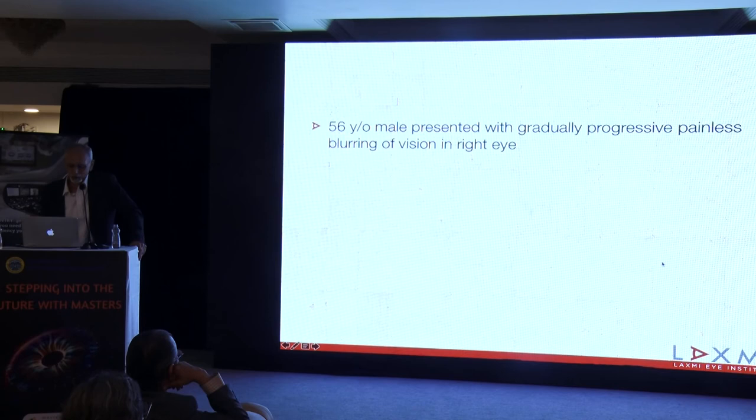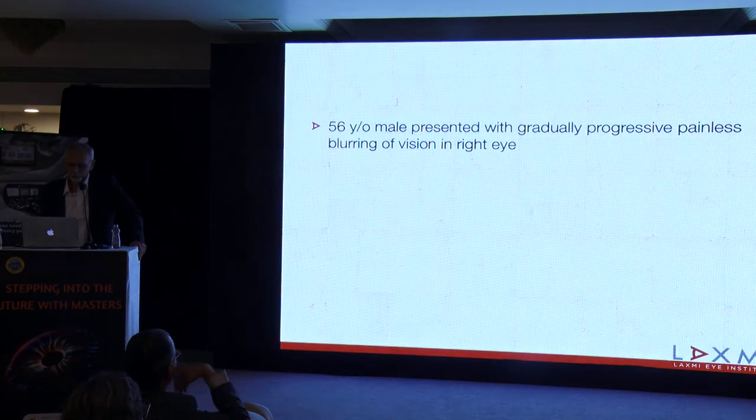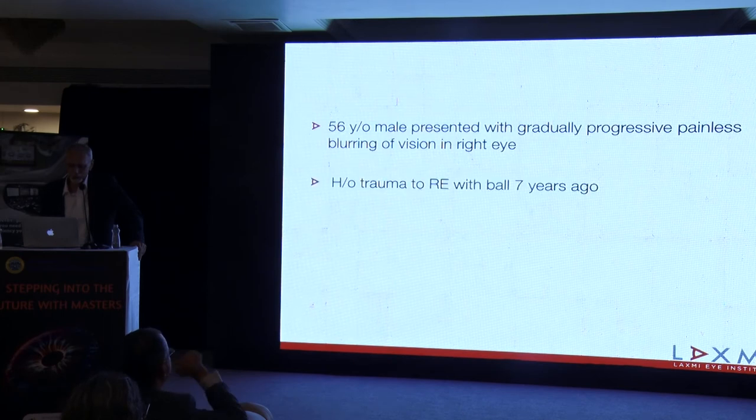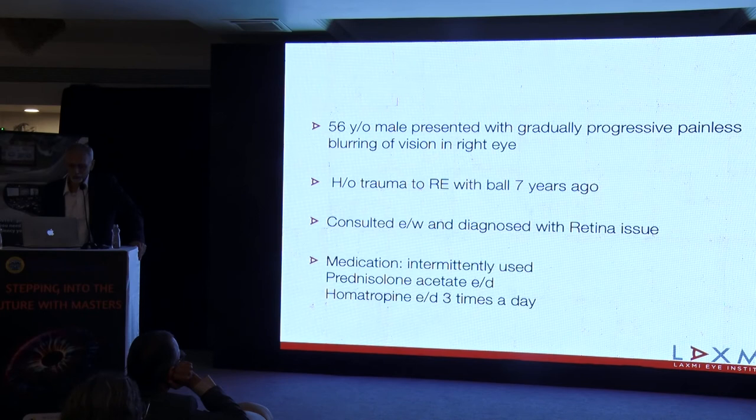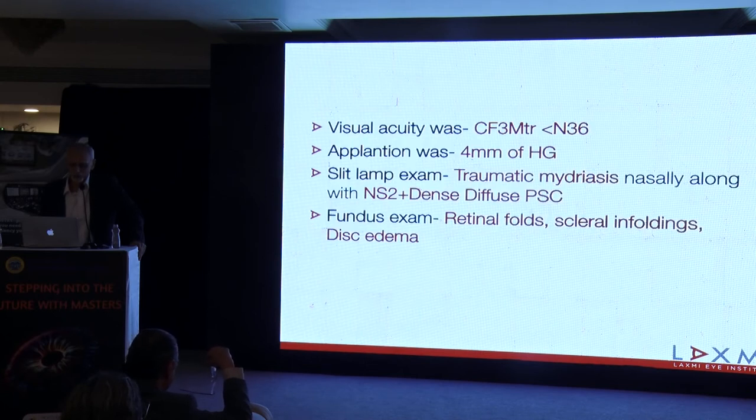We had this patient coming to us, 56, who presented with gradual progressive painless blurring of vision. History of trauma 7 years before. Consulted elsewhere, diagnosed with retinal issues. He was intermittently on prednisolone and amitriptyline. His visual acuity was counting fingers at 3 meters. Applanation was 4. Slit lamp showed traumatic mydriasis and NS2 cataract with dense diffuse haze. Fundus showed retinal folds, scleral infolding and disc edema.